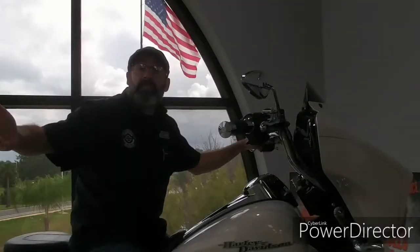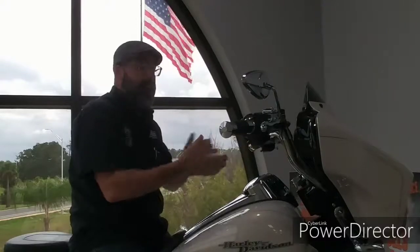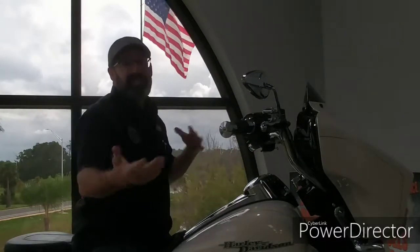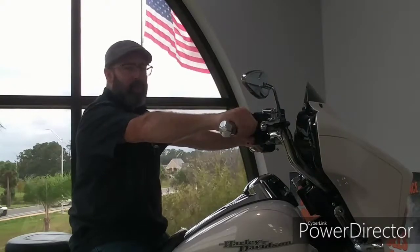Now, one of the many other things that was done to this machine was a set of handlebars here. These are a set of 10.5-inch baby apes, okay, and with my 5'6", 5'7" lofty frame, these hit me perfectly right about the shoulder level.